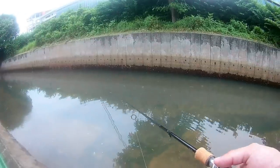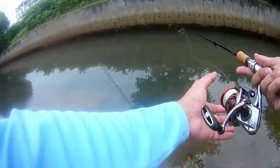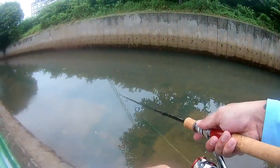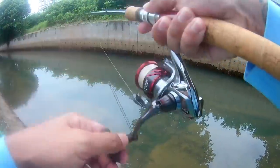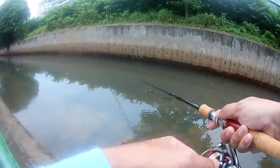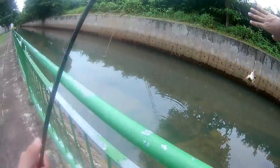It's good fun catching small fish like that. I see them, they're all there. They're going, oh, there it is. The Gomoku is working. Okay, it's on. Can't believe it. I'm catching small fish here. Enjoy.